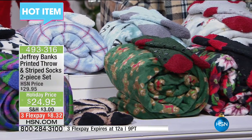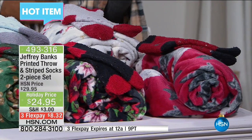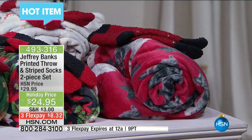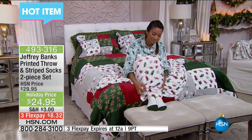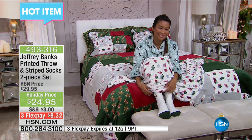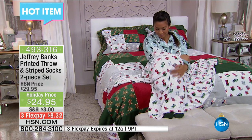And easy to care for. When it's time, machine wash them, throw them in the dryer, and wrap back up in them. And again, I like gifts like these because they're luxe, but they're also practical. You're not spending a lot of money, but it's going to feel like you did. And these are the kind of gifts that you can be proud to give someone because the minute they use them, they're going to call you up or send you a text, because you know how we do, and say, thank you so much for that throw. Thank you so much for those socks. I wear them all the time.